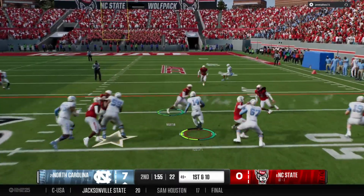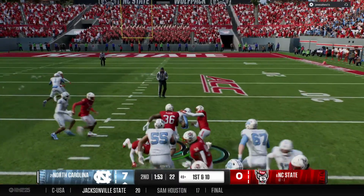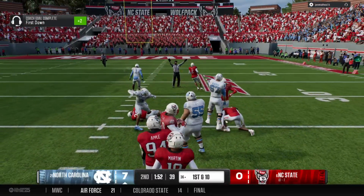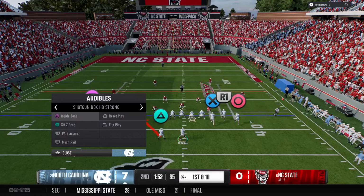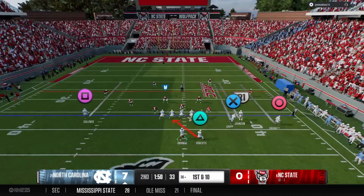Out of the gun, they'll run it inside. Lowers that shoulder, delivers the blow. They make the tackle at the 36, but they're in plus territory now with the 15-yard pickup.